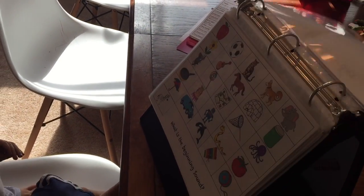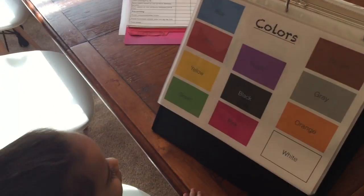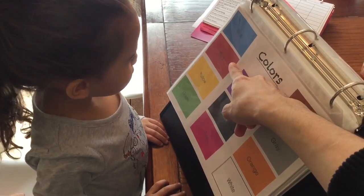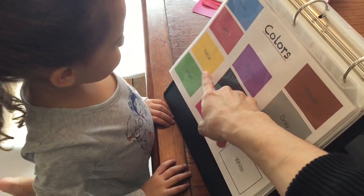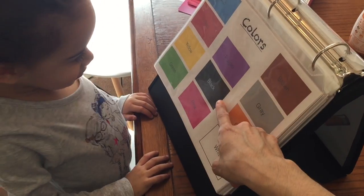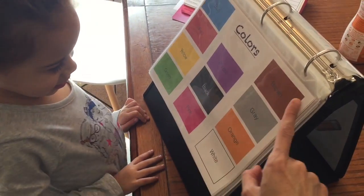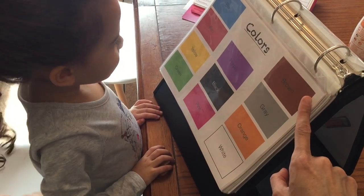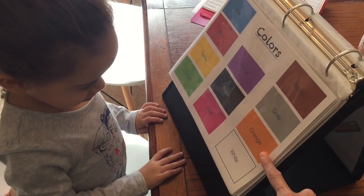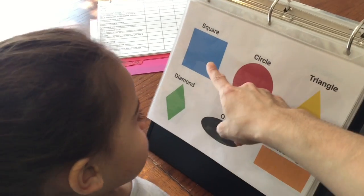So let's go over something, Iris, over here. Let's go over your colors. Ready, Iris? Sit up so we can go over our colors. Okay, go ahead. Blue, red, yellow, green, purple, black, pink, brown, gray, orange, white. Okay, Iris, let's go over our shapes.